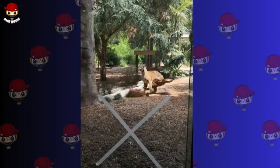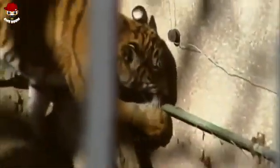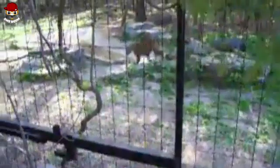Tiger gets electrocuted. The tiger in this video lives in an area surrounded by an electric fence. When it touched the fence, a mild shock startled it, making the tiger think carefully before touching it again.